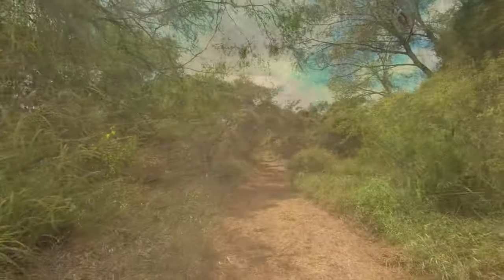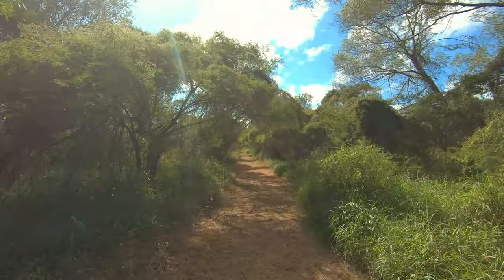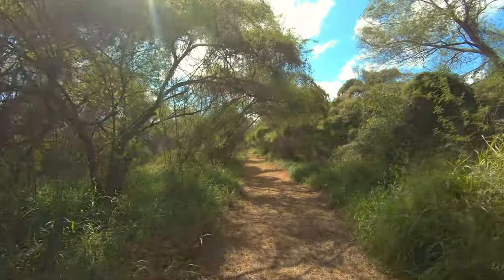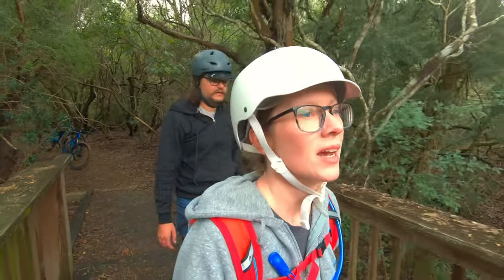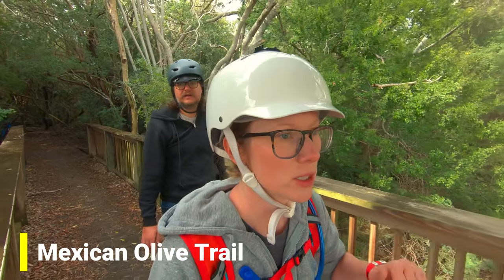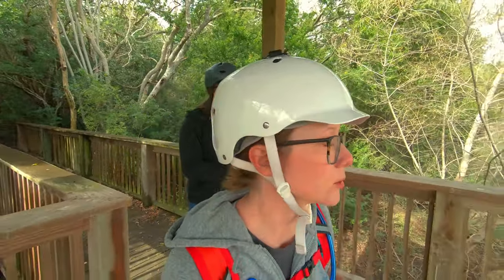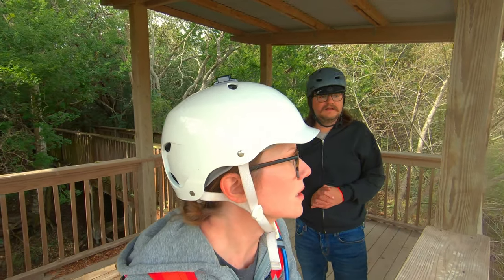Trail. I like this one. Okay, so we made it to our very first outlook point off these trails. I don't remember what the name is. This isn't Mesquite anymore. I'll make sure I look it up and put it here in the video, the actual trail to get to this particular outlook point. It's really cool. Very easy to get to, especially if you have bikes. Even walking though, it's not that far.